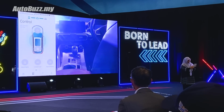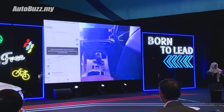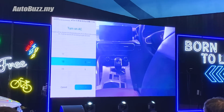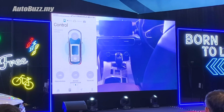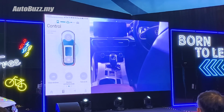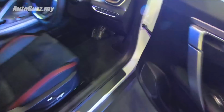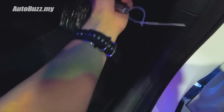What's even more impressive is the fact that the Proton Link mobile app has now been updated to allow you to control functions like the air conditioning, to start the car, even from afar, so long as both the car and you are connected. Right, now that I got the keys to it, let's show you what's underneath the hood.